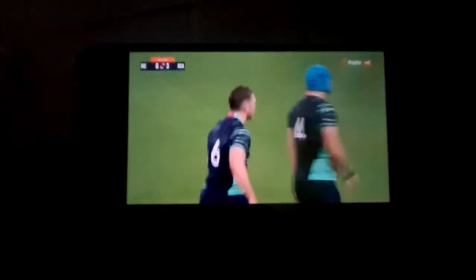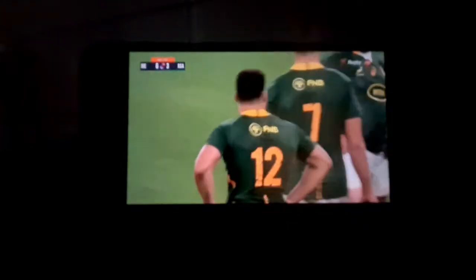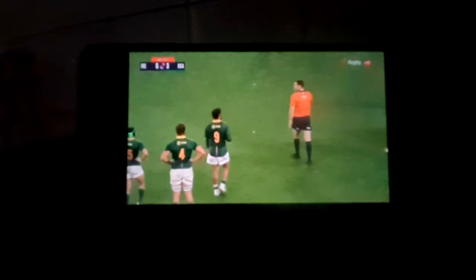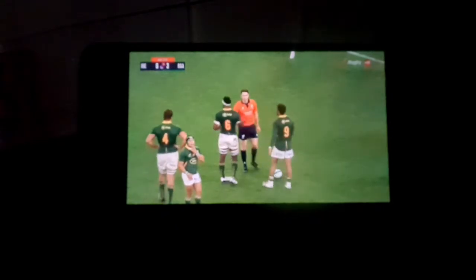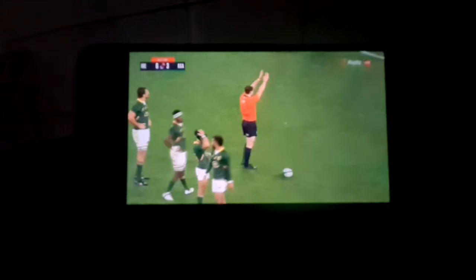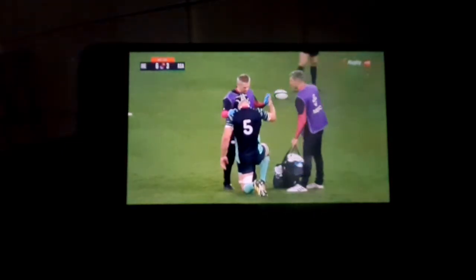Well, former Munster teammates, that's what I was thinking. Peter Omani and Damien Delendi going full throttle at each other. Clear offside, is it? Shot call. So Siya Kolisi calls the shot at goal.